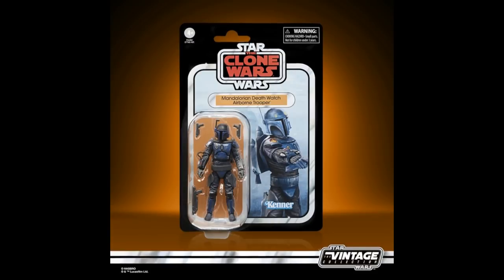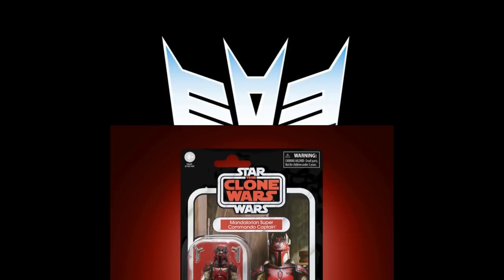I do want to point out that the standard figures that are going to be standard releases are now $15, and if it's a gaming grade, so if it's one with the game, I think Shae Vizsla and the Lando, they're going to be GameStop gaming grades, and they'll be $18. So let's see.